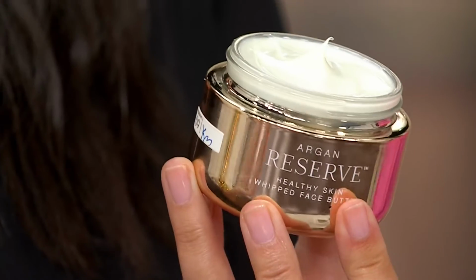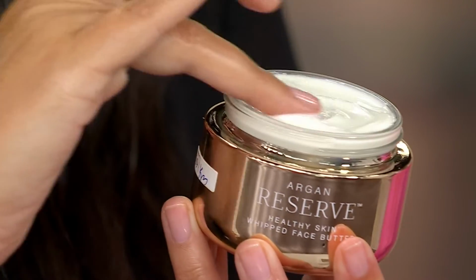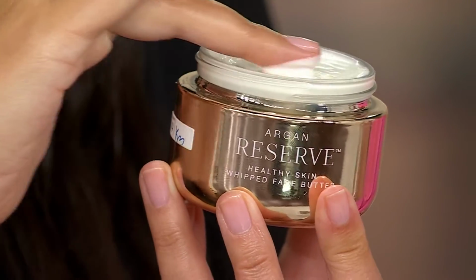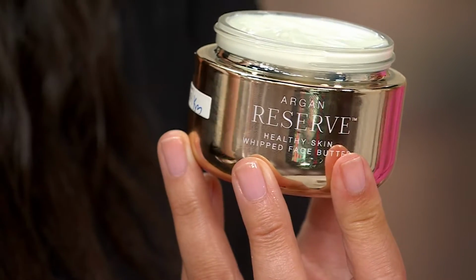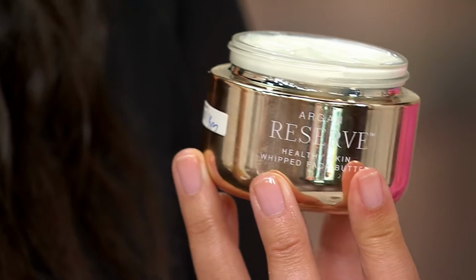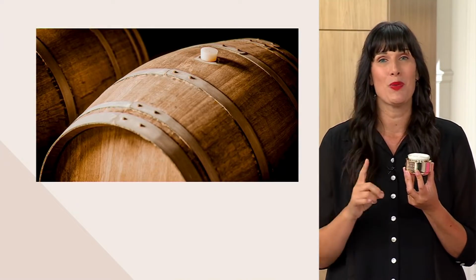Argan Reserve is like that best of the best, because what we did is we utilized the full power of the Argan Tree, the Argan Oil, the Argan leaves, and the Argan seed press cake. And we air whipped it using that same technology that we use for Argan Oil Face Butter to create this beautiful air whipped moisturizer that you can use to deeply moisturize your entire face, around your eyes, your neck, your chest, your décolleté, anywhere that needs intense moisture where you want to see results. But we only get 1 barrel a year.